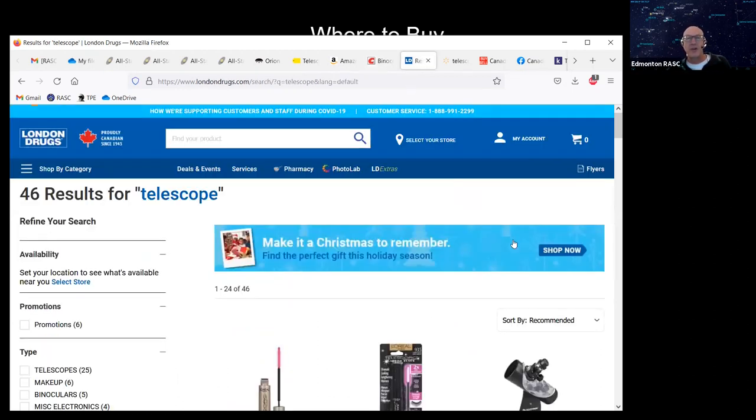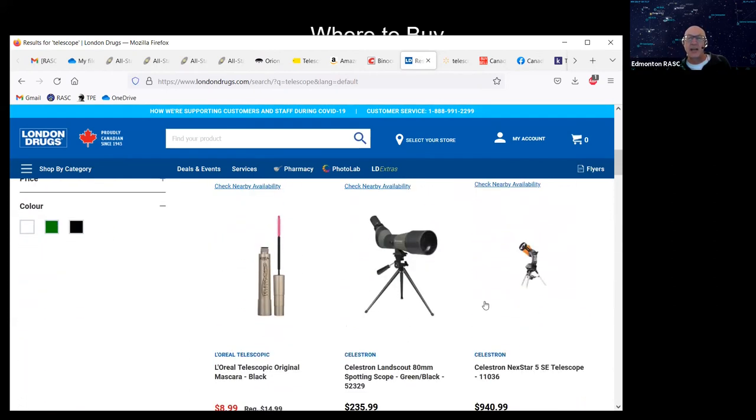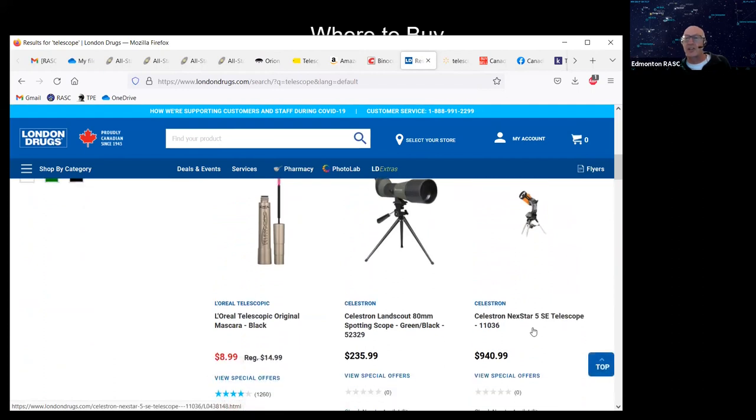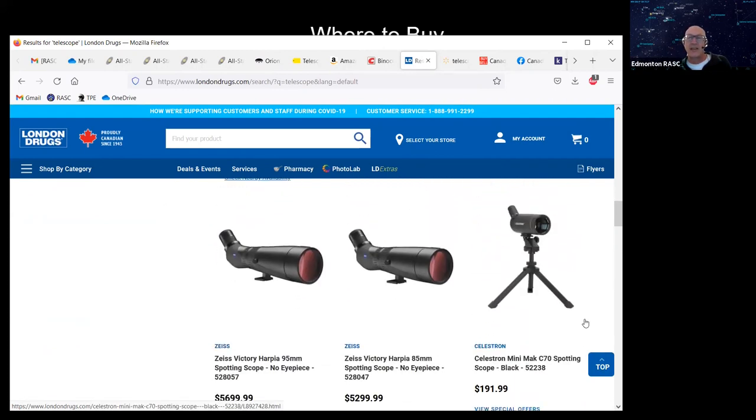London Drugs also has the same things. There's that first scope at $80, the signature edition with the moon. You can also buy a telescopic mascara there and other things. So you kind of have to scroll to find things. But there's a Celestron 5 right there at $940. Spotting scopes, things like that.